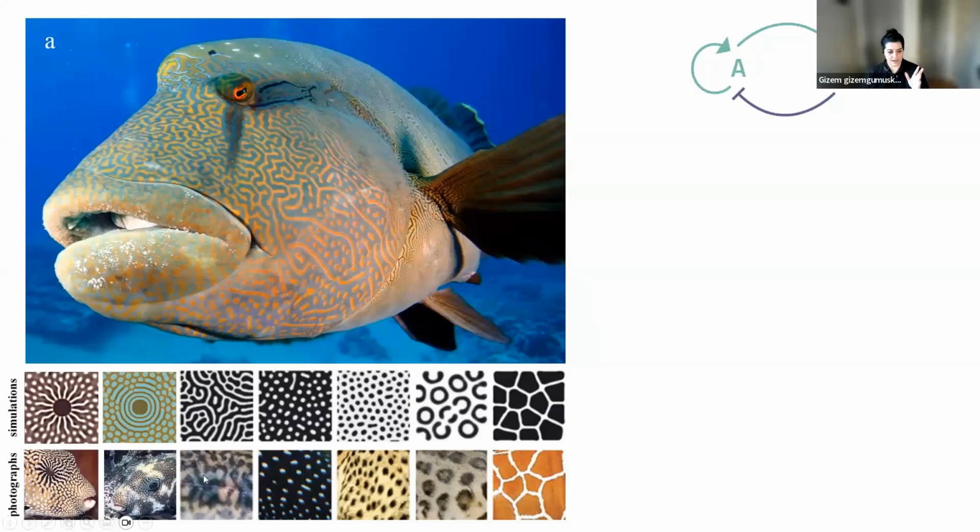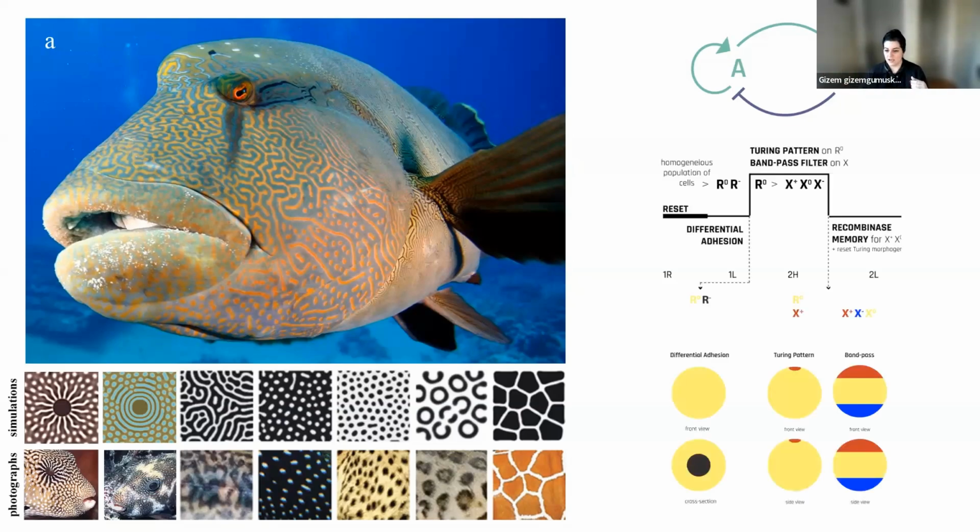This is a paper where they captured real life photographs of different patterns in nature, and then they also simulated them based on Turing patterning by changing the reaction diffusion parameters, to show that what Alan Turing postulated as a theory actually could explain the basis of morphogenesis. And Turing's paper is The Chemical Basis of Morphogenesis. So in our circuit, for example, we deploy this approach to run that Turing patterning on the surface cells to generate the initial symmetry break, the leader selection.